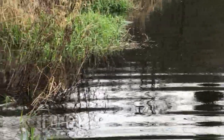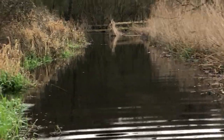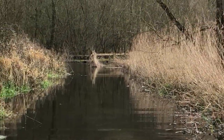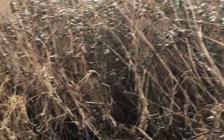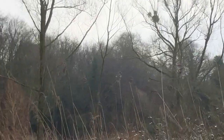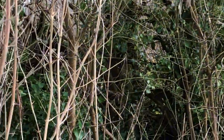You can just see the flooding right there in the trees. And the depths. Deeper now. And you can hear that river now. I think this is me done, sadly. There's a little bird there behind us. Oh, there's a coot.